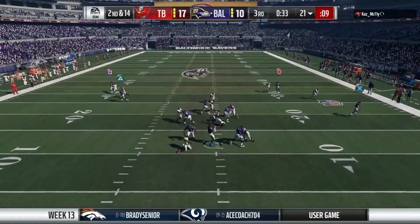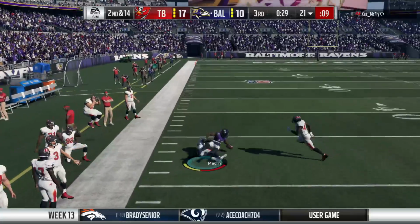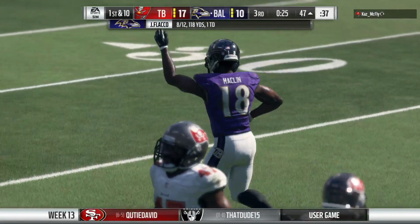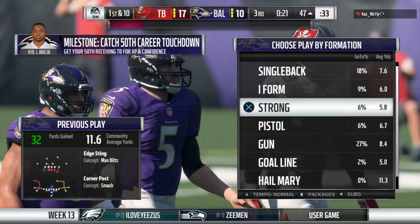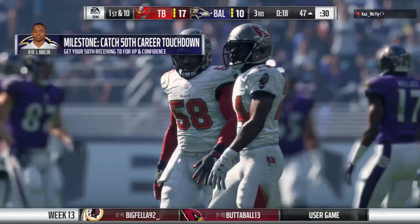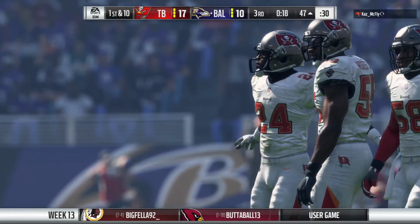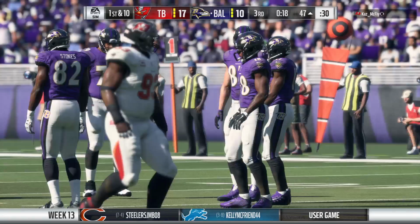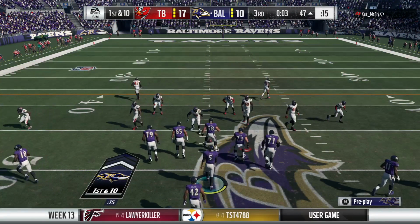Flacco here on 2nd down. And he drives one in there, complete for Jeremy Maclin. And he'll be taken down, but not before he gets into enemy territory. A gain of 32 that time. So after that big play, let's see if they can catch their defense maybe on their heels.